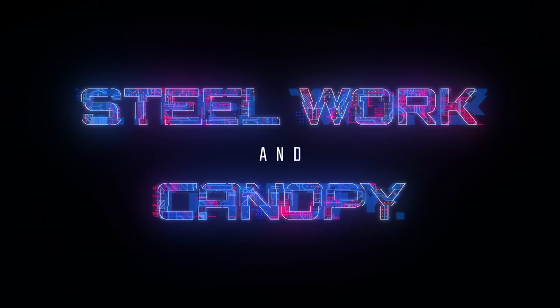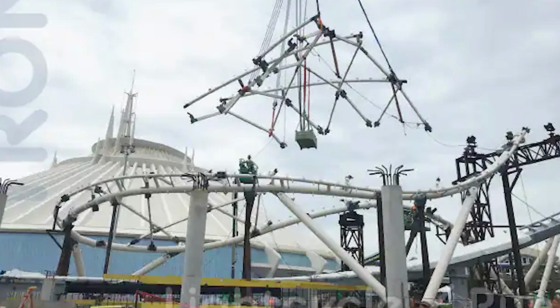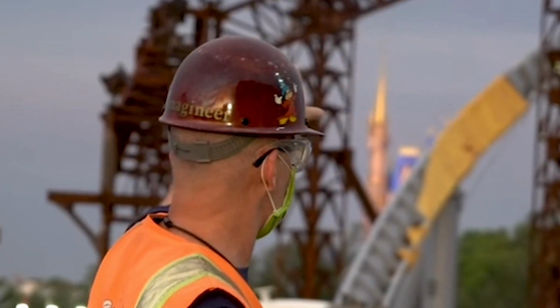This large section of canopy, which is being hoisted into the air and put into its bolted position, is part of the canopy. This canopy is made up of 40 sections just like this. The lighted canopy is amazing.